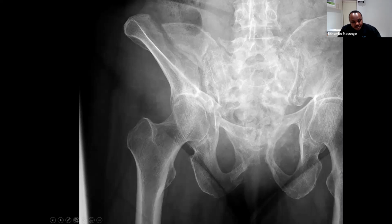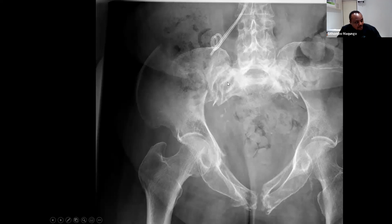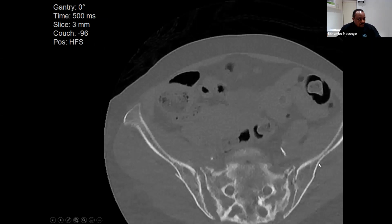So we take further imaging, and that's now her inlet view. In this view, you can appreciate the posterior displacement of the hemipelvis, further displacement of that iliac wing fracture, the superior ramus fracture, and something happening at the symphysis as well. There's also something going on on the left side. A patient like this deserves a CT scan, and with the CT scan you can see there's involvement of both sides of the posterior ring.